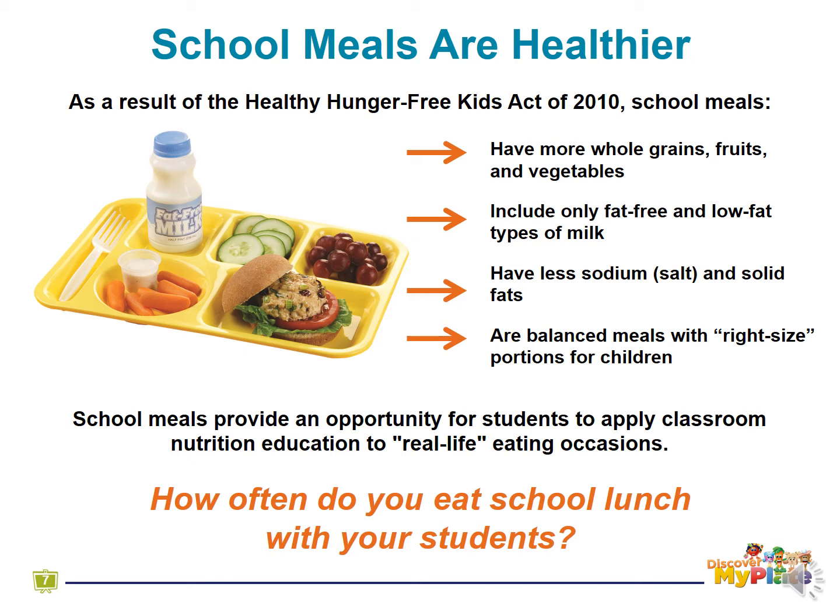School meals provide a great opportunity to apply nutrition education learned in class. Fun and interactive nutrition education can also help encourage children to try some of these tasty new offerings in the school cafeteria. For some students, it may be the first time that they have been offered a particular fruit, dark green vegetable, whole grain, or even low-fat milk.